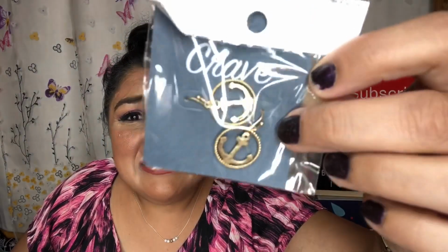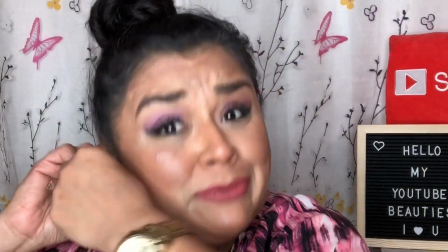The next item, oh my goodness. Look at these earrings. These are earrings. Oh my goodness. Oh my goodness. I can't believe this. What? Look. I'm gonna have to switch it up.